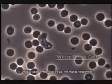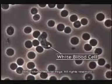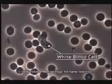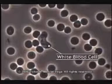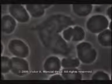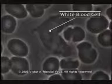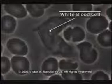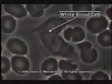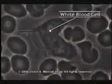Not only that, but this white blood cell looks healthy. It has well-delineated edges. It's not fuzzy like the first one we saw. Okay. This is a healthy white blood cell after taking Goji for approximately 10 days. It's touching this red blood cell very closely. It recognizes that it's part of itself. It doesn't attack it. But then there's something else down here.